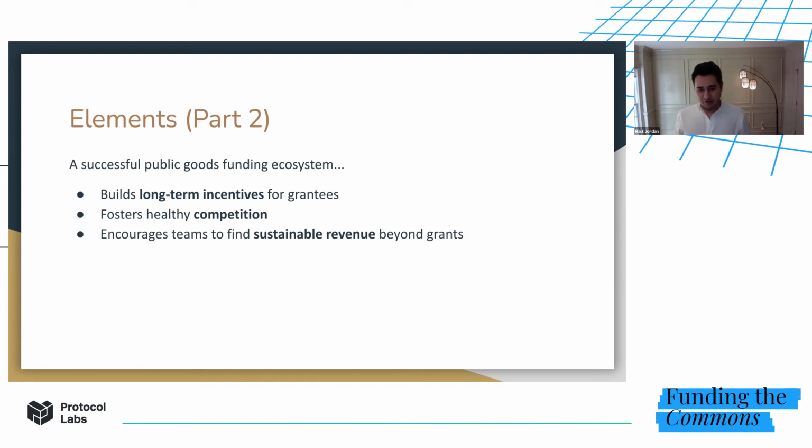And third, I believe a healthy ecosystem also encourages the teams to find sustainable revenue beyond grants, right? So grants are not forever. What can they do beyond that? And I think setting them up for success in that regard is really critical.